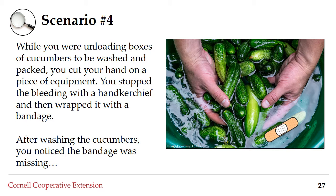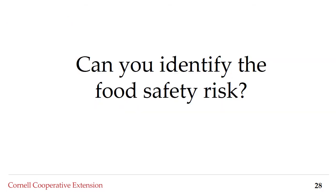Scenario number 4. While you were unloading boxes of cucumbers to be washed and packed, you cut your hand on a piece of equipment. You stopped the bleeding with a handkerchief and then wrapped it with a Band-Aid. After washing the cucumbers, you noticed the Band-Aid was missing. Can you identify the food safety risk in this scenario?